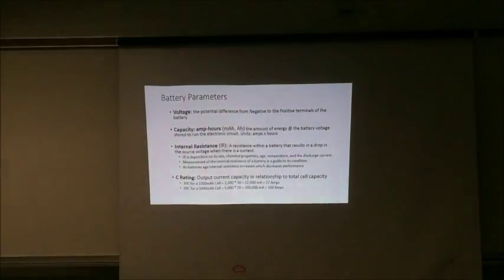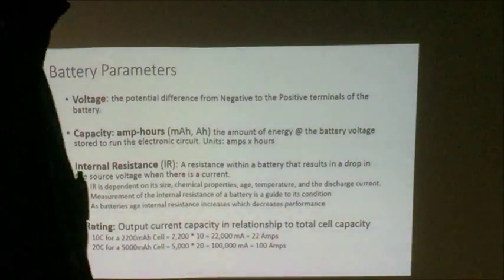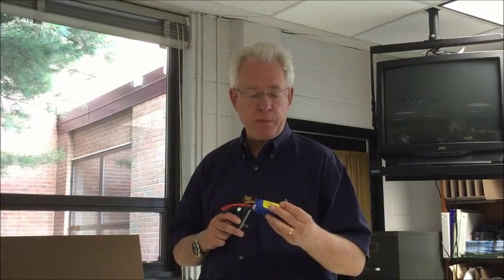And then finally, the C rating is the output current capacity in relationship to the total capacity. So there's this number called C, and if I come back to this battery here, it is marked with a 30C rating. What that means is that you can theoretically run this battery at 30 times its milliamp hour rating. So 1C would be to run it at 2.2 amps. 30C is 30 times 2.2 amps, which is a stonking lot of power, and of course it would only be for a relatively short period of time.